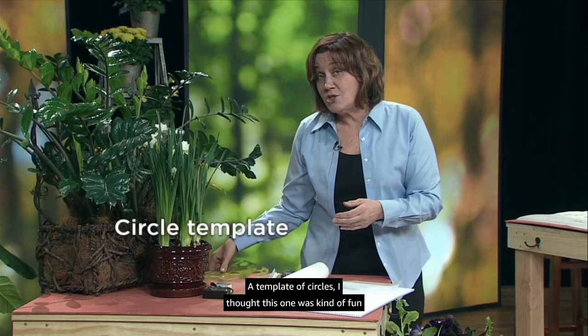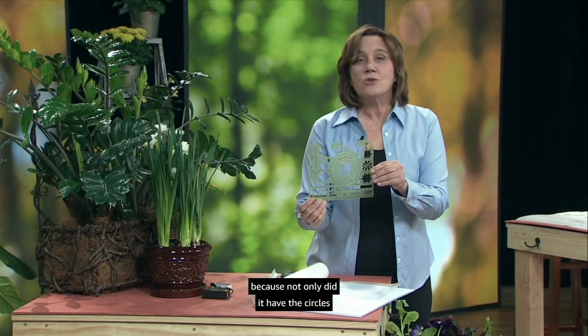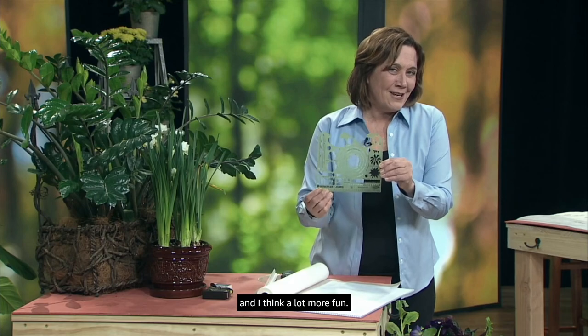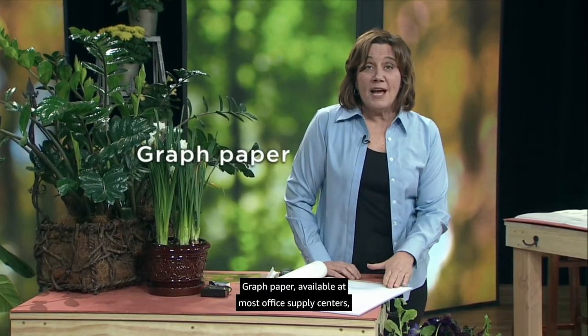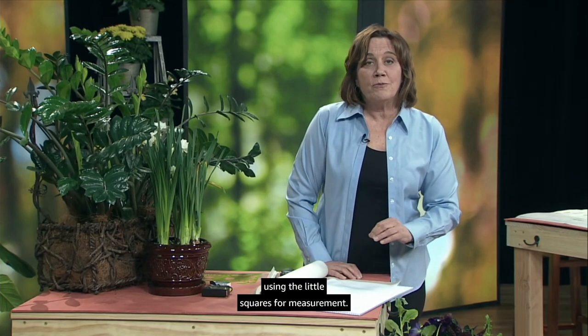A template of circles. I thought this one was kind of fun because not only did it have the circles to represent the plants, but it also had some of the plant shapes and sizes. Makes it a little more attractive and I think a lot more fun. Graph paper, available at most office supply centers. It's a great way to draw to scale using the little squares for measurement.